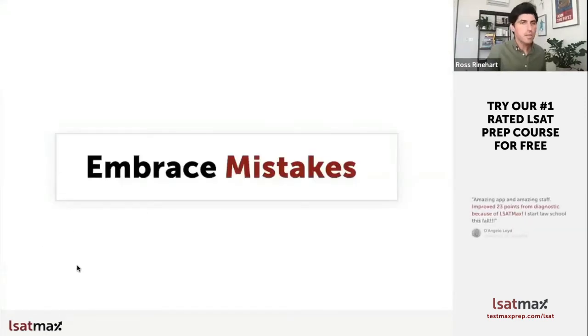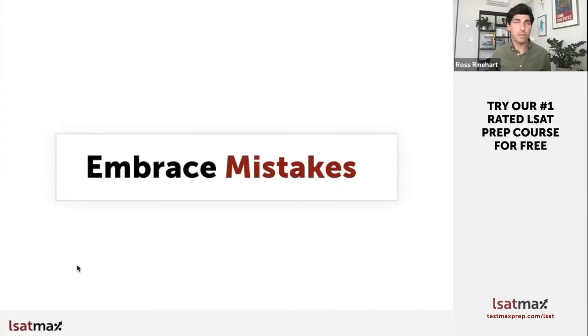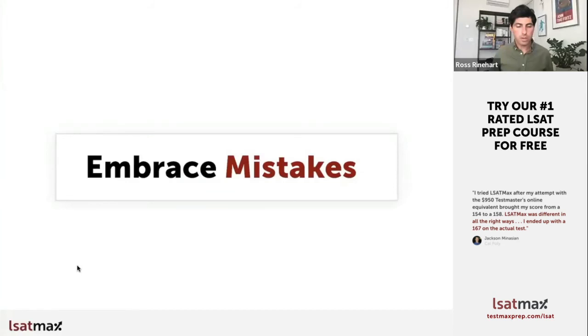And now that takes us to the final point, the final study principle. Even with the best plan and the most consistent execution of that plan, there will be hitches. Mainly, we're going to be answering a lot of questions incorrectly when we study for the LSAT. So we want to learn to embrace mistakes during this process.